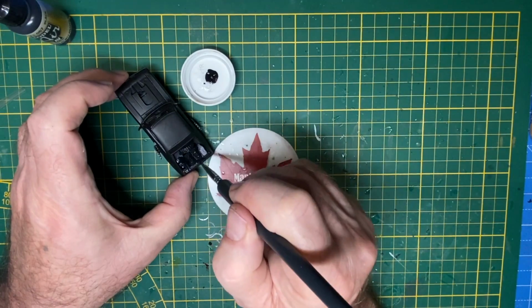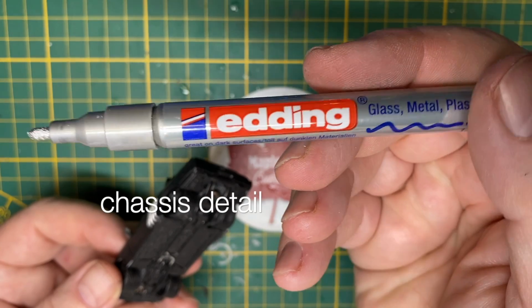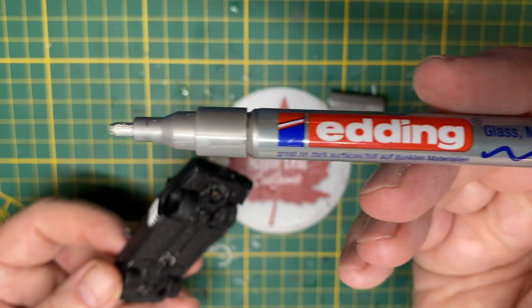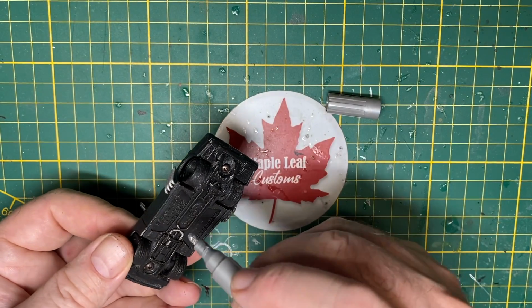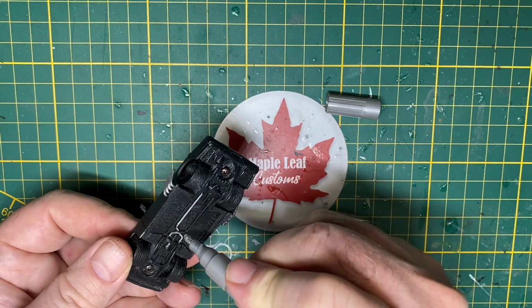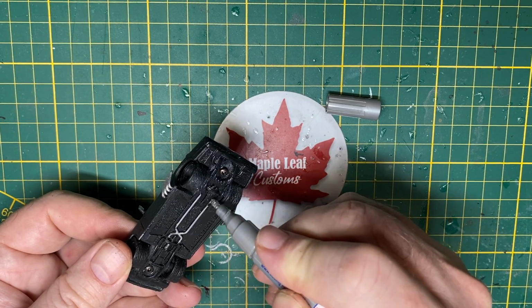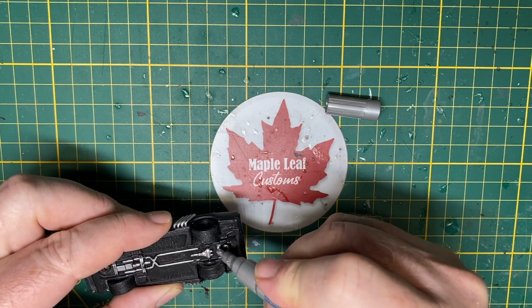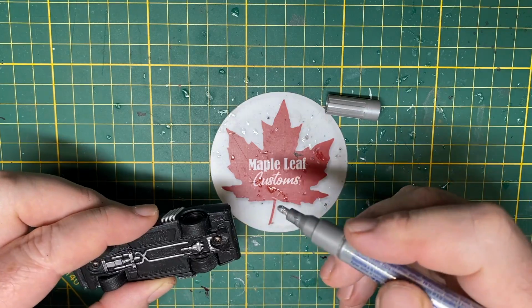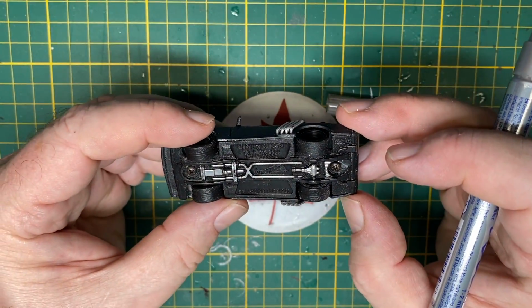I'll give that junk a little bit of color on top of this black base coat pretty soon. But first, some chassis detail with this German brand Edding pen. It's the same as a Molotow chrome pen. And there's not a lot of detail on the bottom, and it's going to get dirtied up with lots of desert sand, but this is the first step in the weathering process. Remember, things happen in stages.